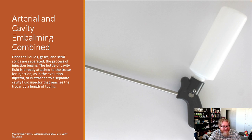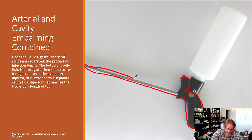Once the liquids, gases, and semi-solids are separated, the process of injection begins. The bottle of cavity fluid is directly attached to the trocar for injection, just as we see here in what's called an evolution injector, or it's attached to a separate thing called a cavity injector, which is attached to a hose. Now, the evolution injector is basically this handle and this trocar attached to it. There is a cavity injector right here.